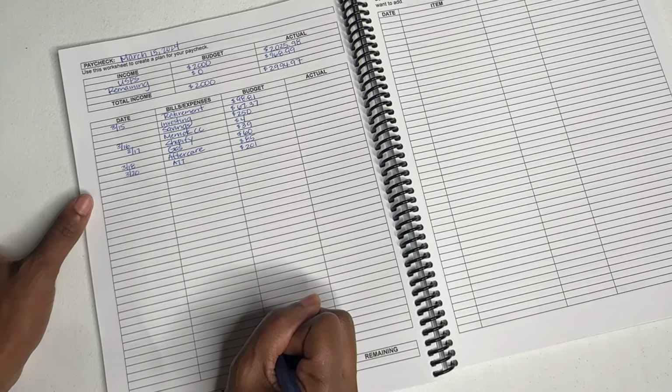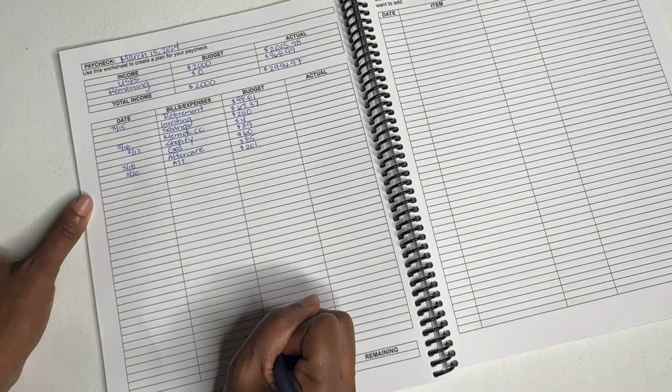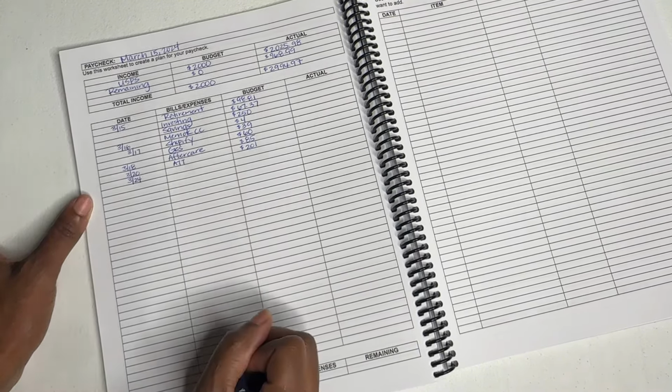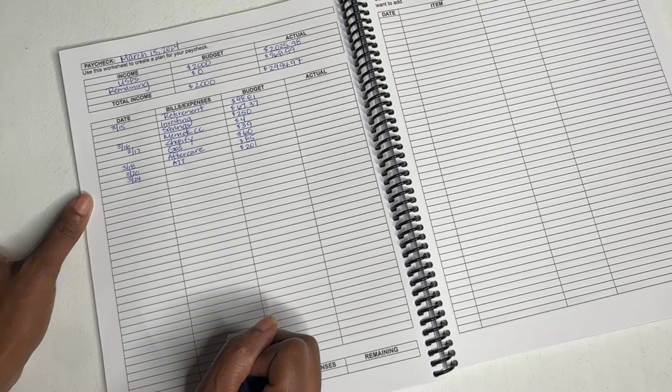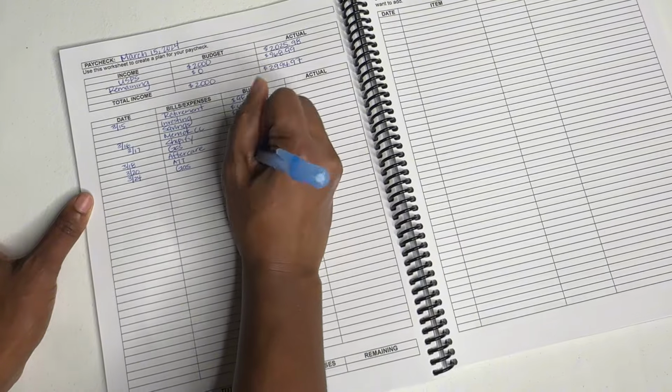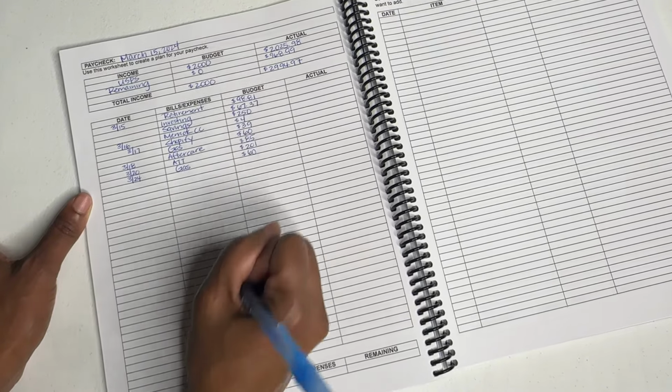Then the next expense is on the 24th. So I have about 4 days of not spending any money, hopefully. And it's going to be Sunday again, and I'm going to have to go back to the gas station. And we're going to put $60 down there for that.